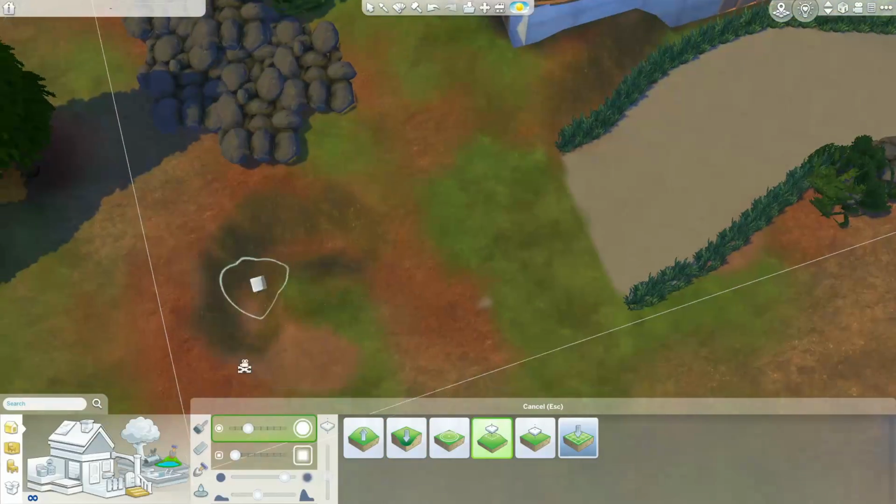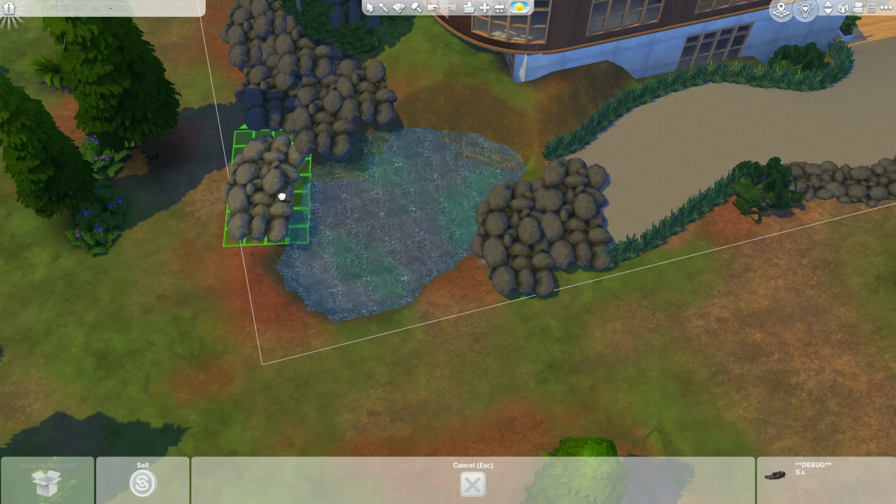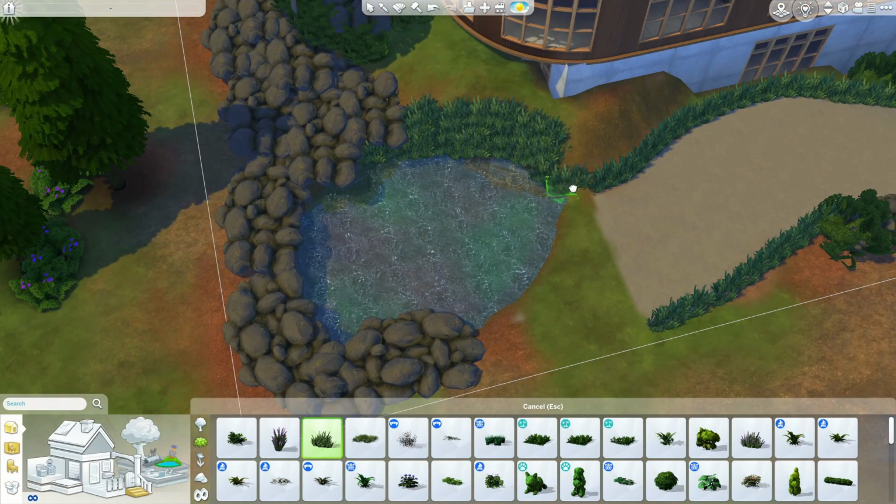And this is a small pond because I was creating another slope in the back and I thought, okay, it has to lead somewhere. So I just wanted to have this beautiful area where you can just chill and relax.